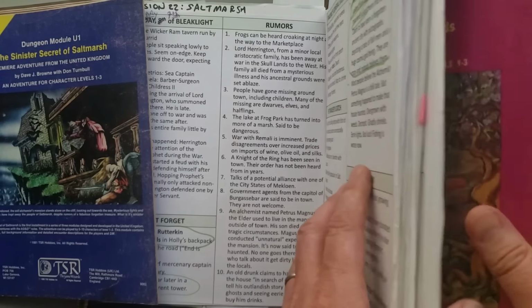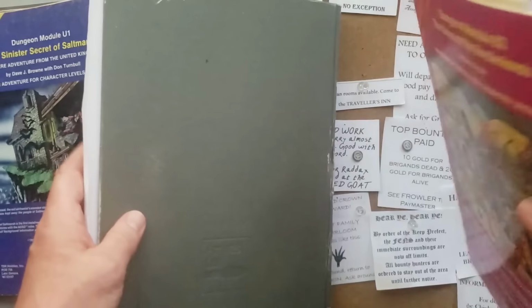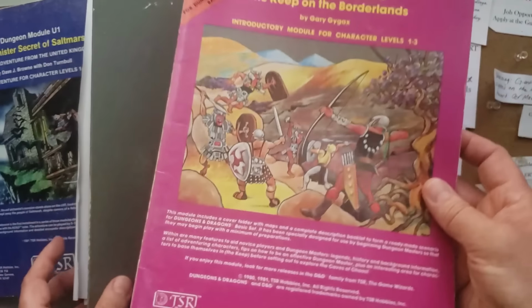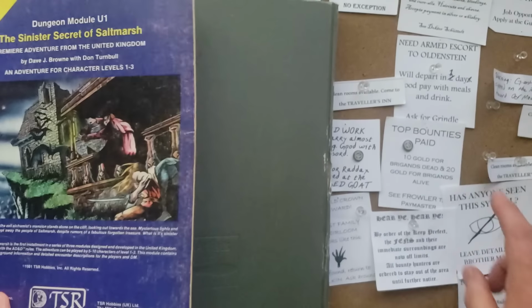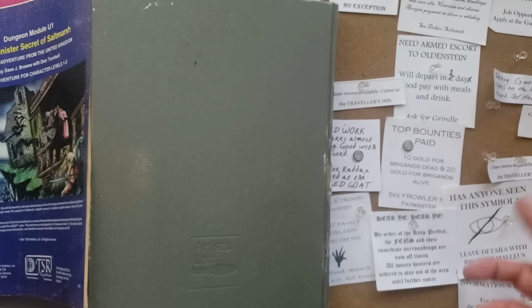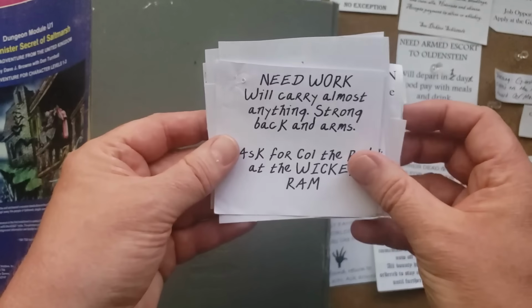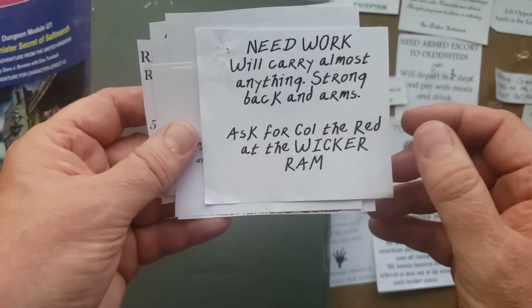But they saw this note, that this knight had been seen. And then what happened is, and I don't have this note either, because again, I think my players took it, this girl advertised on the message board and said that her dad was missing. And so, I have all these different notes. So I had, if you need work, this guy will carry almost anything. He's got a strong back and arm.